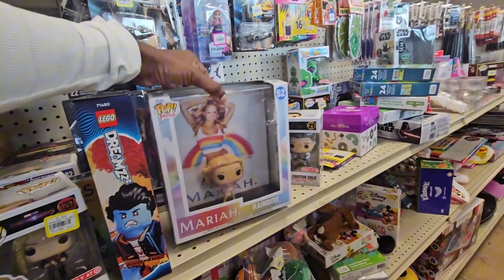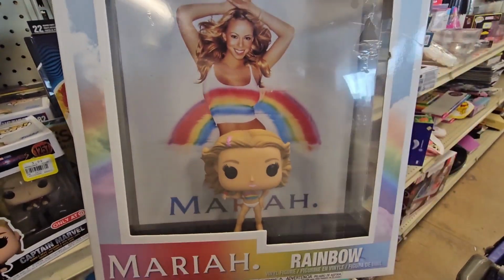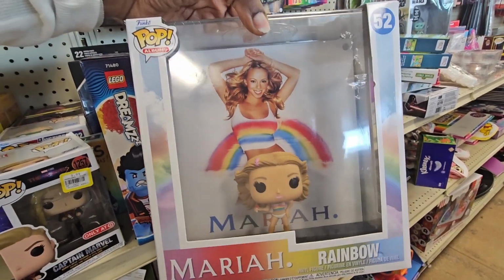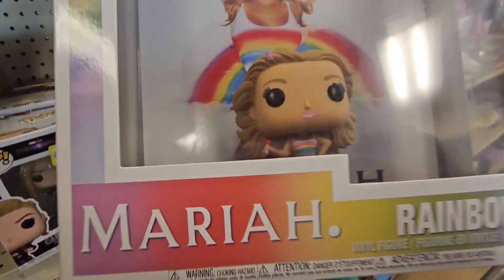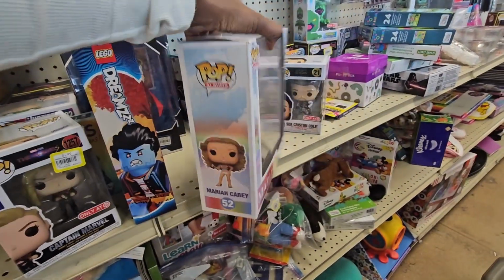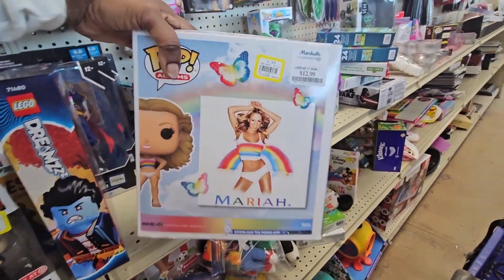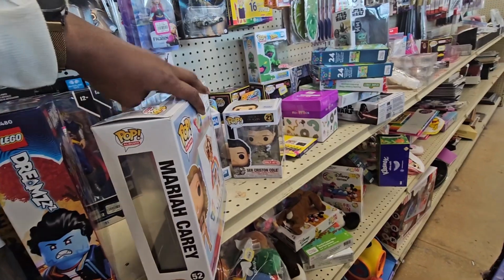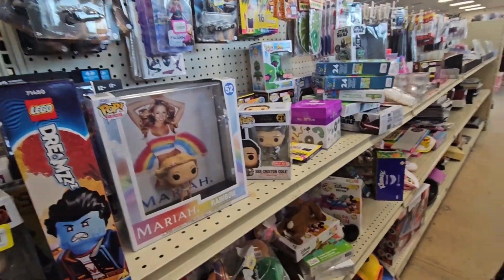Found some more Funko Pops. Oh my goodness. 15-year-old Nikki, seeing this, would have lost her mind. I collected anything Mariah Carey. Before Beyonce, for me, there was Mariah Carey. I still love Mariah. She's going on tour, actually. She's doing random pop-up events. I'm so mad about it.